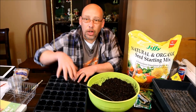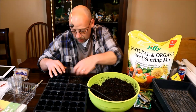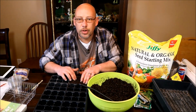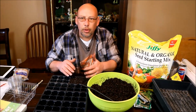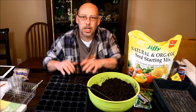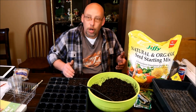And you're going to end up filling every one of these, or however many of them it is that you're going to fill up. Whether you're using these seed starting trays or a cup or whatever, it's all going to work the same way. It's all pretty easy to do. So anyway, let me get cleaned up a little bit here. We'll go on and show you the demonstration of actually planting some seeds in here. Give me just a second here to get cleaned up, and we'll go from here.